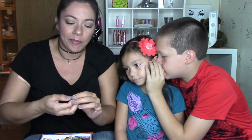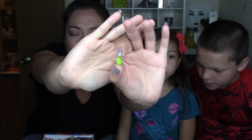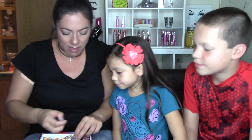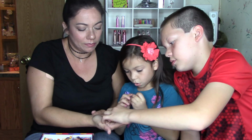The last one is juicy pear or booger. This is a lime green jelly bean with dark green speckles. Okay, this is the last one, you guys. On the count of three. Three, two, one. I got booger. I got booger.